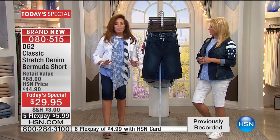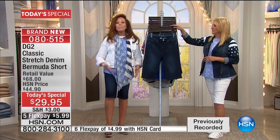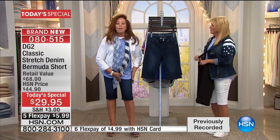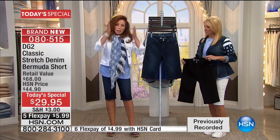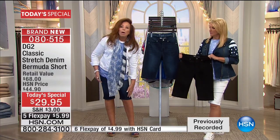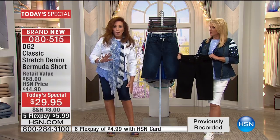Because I can't hide under a bunch of layers, you're much more exposed in the summertime, so we wanted to take care of the issues for you by giving you a short that honestly reshapes your upper leg, that comes down and looks optically slimming and narrow over the knee, which I'm going to think is a big danger zone part of the body.